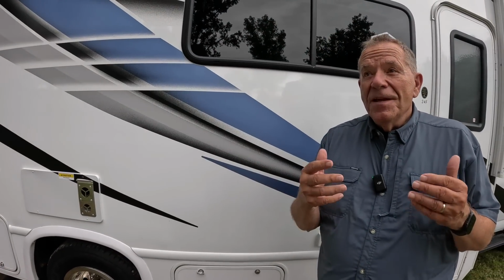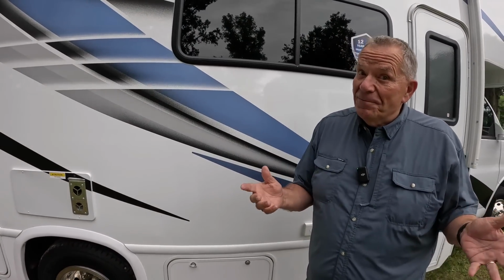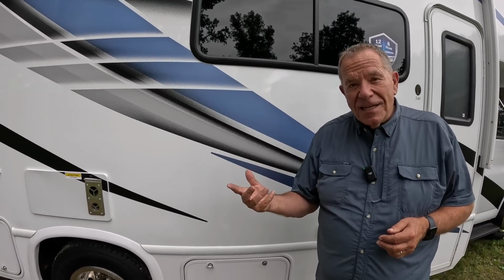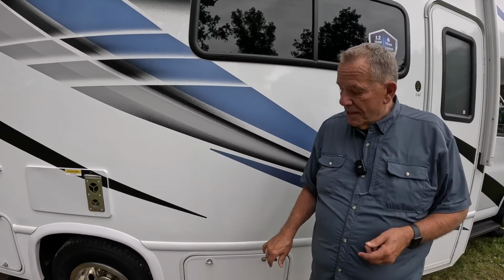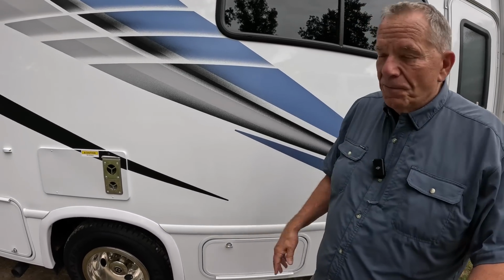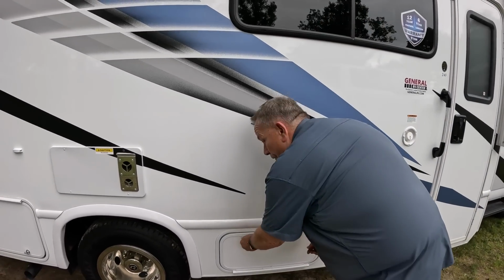One of the things we always do, we love to make bacon, like everybody loves bacon. You've got to have bacon. Come on now, for breakfast. But it smells up the inside of the coach, so we like to cook bacon outside, and that's how we use it. We bring a fry pan for bacon, cook it there. I know, you purists do it on a grill or over an open fire.